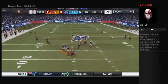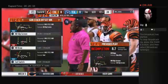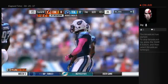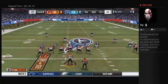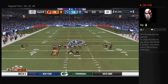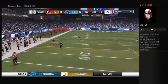And 10 for Dalton. Come on, Andy, get the ball. And it falls incomplete. It'll be second down. So much of this game is about leverage. We always talk about low man wins in the trenches. Well, it's like that at just about every position. And sometimes, if you lose that leverage and you're losing the battle, just jump up at the line of scrimmage and try and bat the ball away. And that's exactly what happened there.